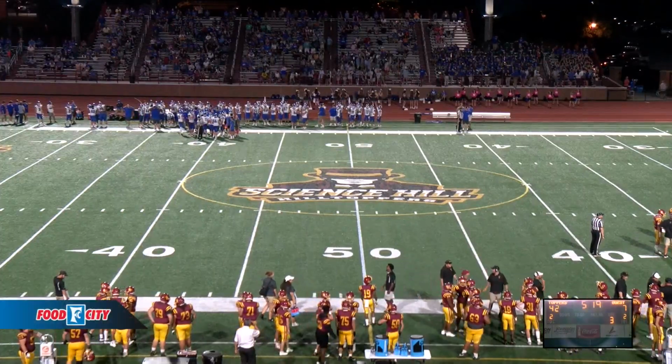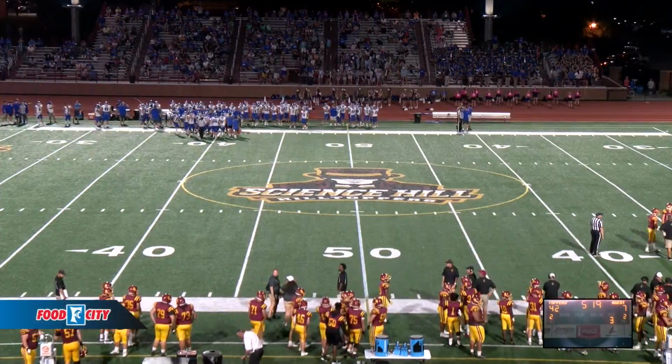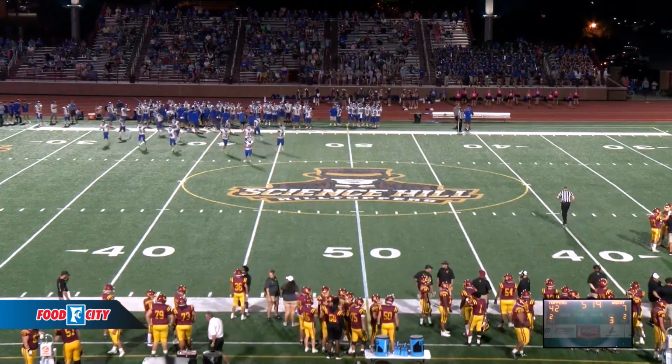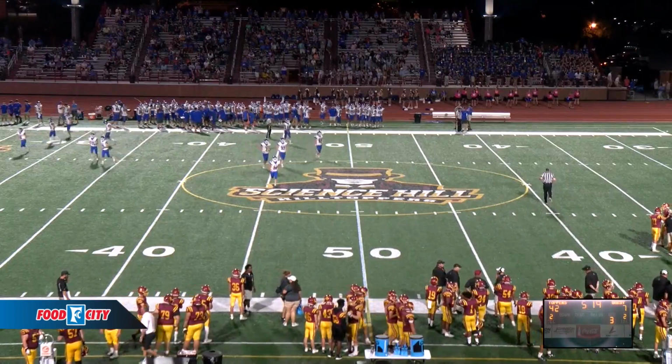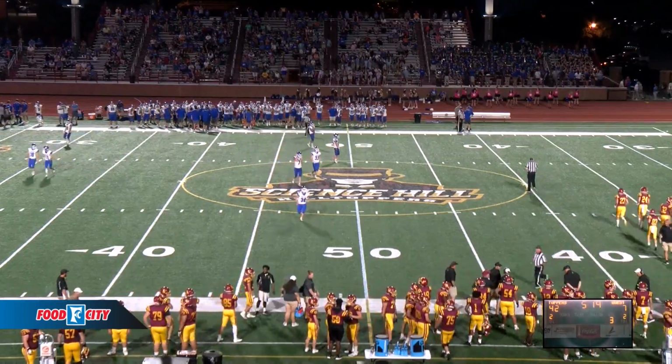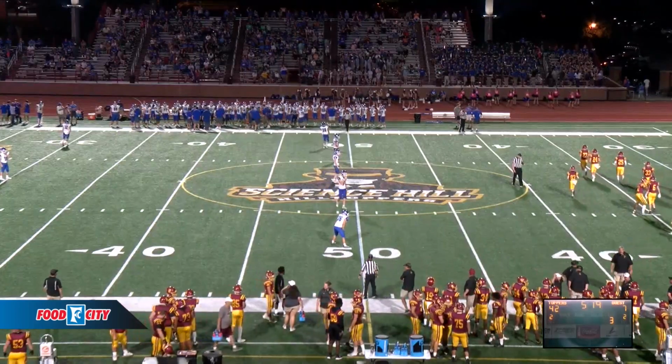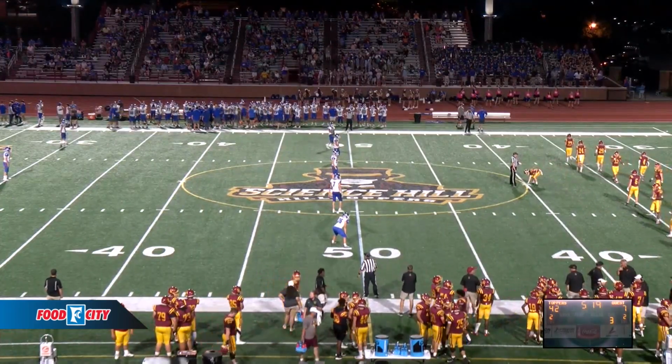Welcome back to Kermit-Tipton Stadium. It's Football Friday night presented by Food City. In this third quarter, Kenny Hawkins has been all Science Hill, 21-7 at the intermission, but the Toppers have dominated the first 7 minutes of the third quarter. Everything has gone right for this football team. Everything has gone wrong for West Ridge.